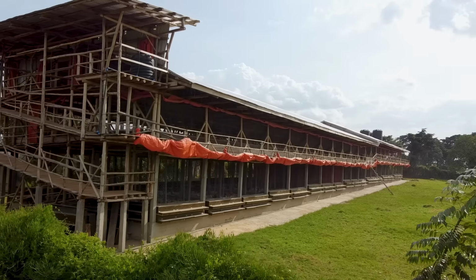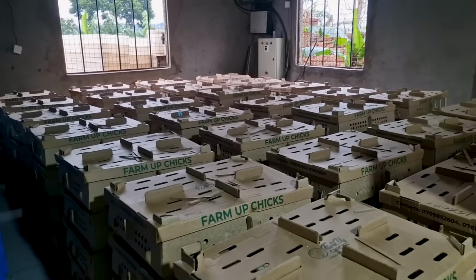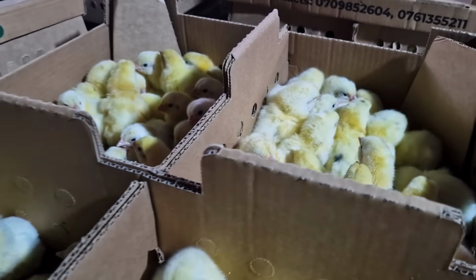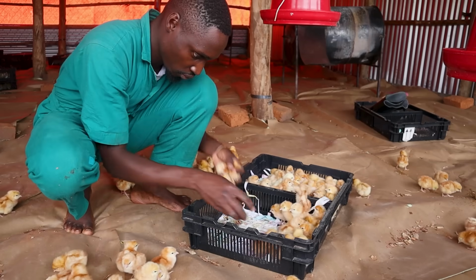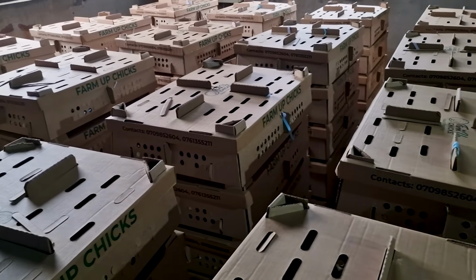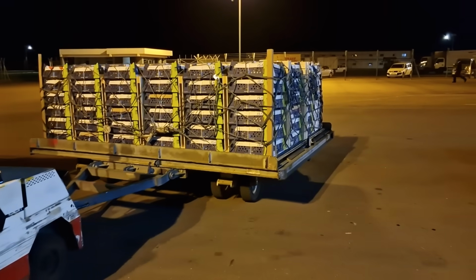So it's not 100% mine. I do it with someone, and over there I do breeders. I produce day-old chicks, both layers and broilers, to supply to the market and also to supply to myself. The main reason I went into that was because initially, when I wanted to get day-old chicks, I really struggled to get them. It was a problem, and the times that I got them, the quality wasn't good. I had to import them from Hungary at that time, so it was a lot of chaos. So I decided to branch into it.